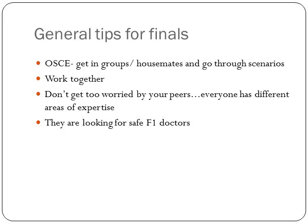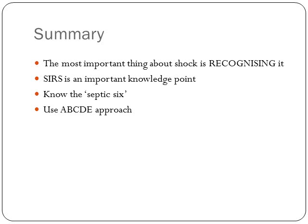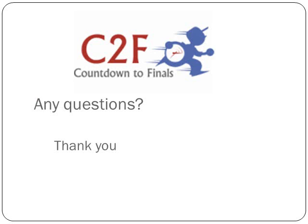And they're basically looking for safe F1 doctors. I think Leeds seems like a very practical university, and they're definitely just looking for you to be able to be a safe F1. So remember, the most important thing about shock is recognising it, learn first, know the sepsis six, and don't forget ABCDE.